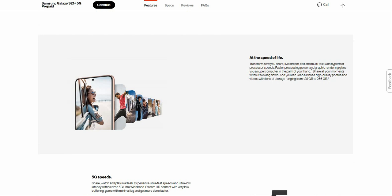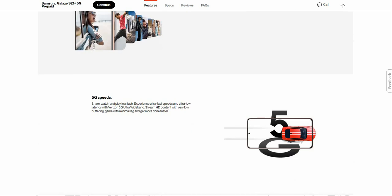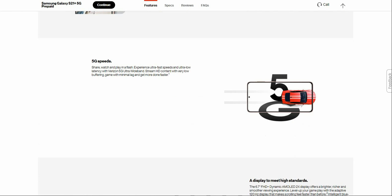Share all your memories without being share all your memories without slowing down, and you can keep those memories high quality photos and videos with tons of storage from 128 gig to 256 gig. 5G speeds. Share, watch, and play in the flash experience ultra fast and ultra low latency. Verizon's 5G ultra wideband will stream HD content with very low suffering, with very low buffering, game with minimal lag, and get more done faster.